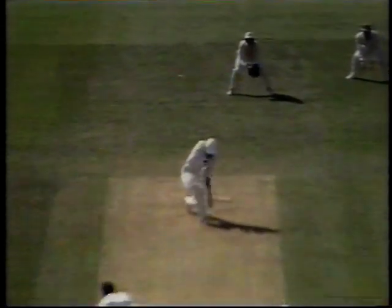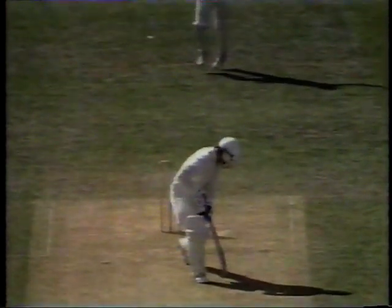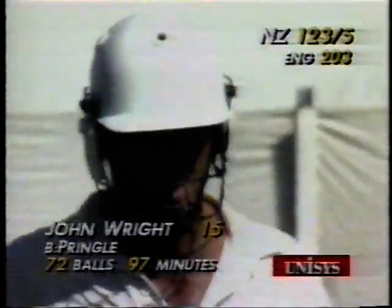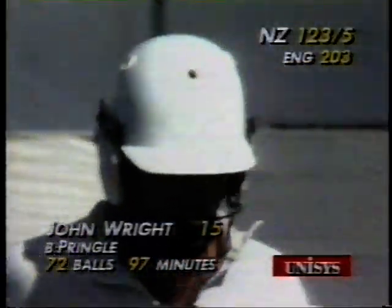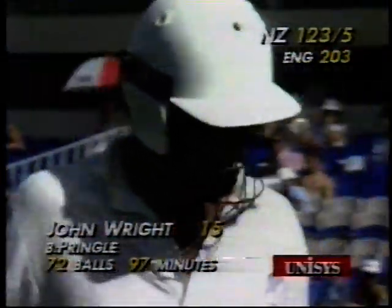Here we go again. Just a little bit of movement into the batsman. Sneak between bat and pad. Kept rather low, I thought. I don't think the ball bounced that much. He might have grabbed it a wee bit, I think, with the bottom edge. But Wright's out for 15. 1, 2, 3 for 5.